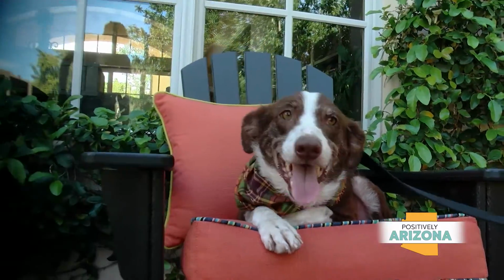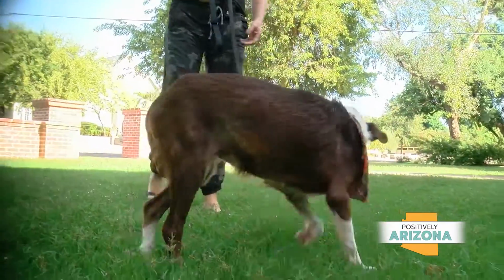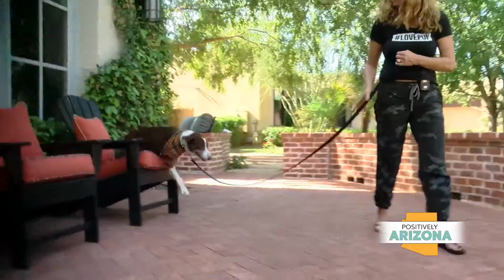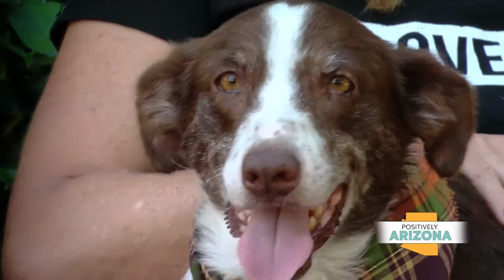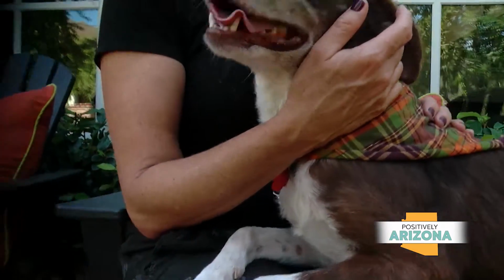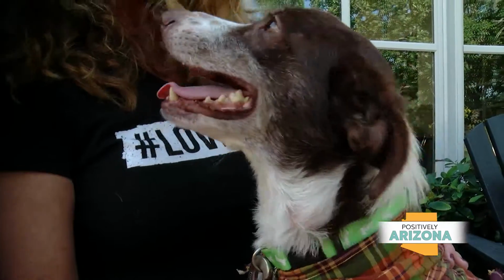She would be awesome with a single guy who wants to take her out exercising, or a family who is active, because she's an active kind of dog. She looks like she's a spaniel, some sort of spaniel mix, and she's really kind and sweet, super easy to get along with. So she would make a good new family member, and she's available on lovepupfoundation.org.